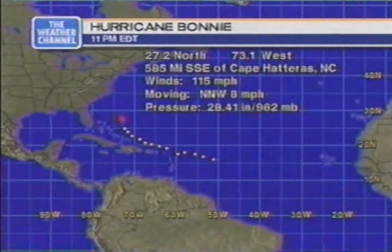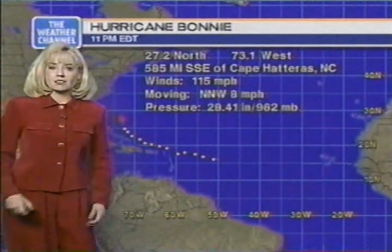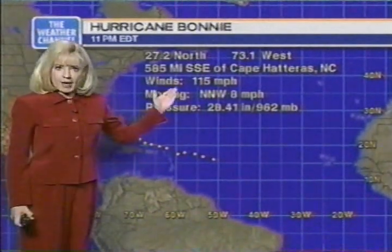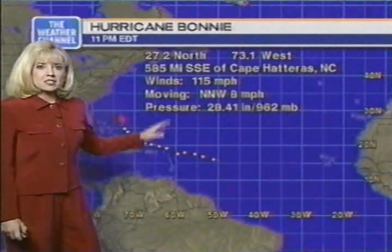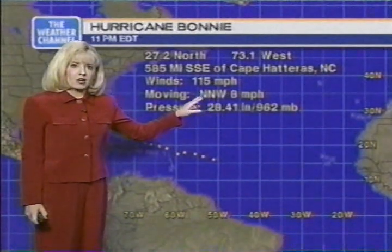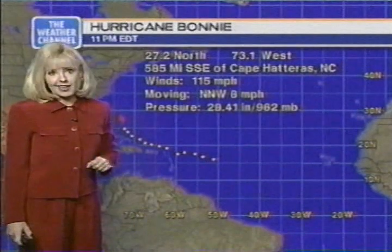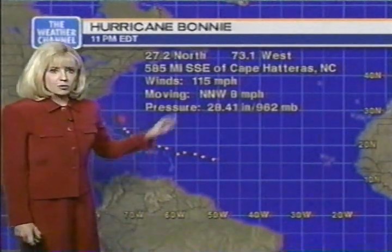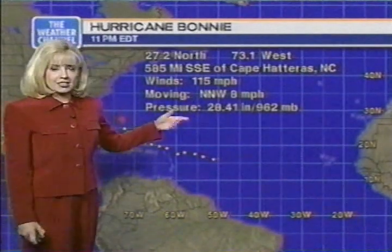have Bonnie centered at 27.2 north, 73.1 west. That puts the center about 585 miles south-southeast of Cape Hatteras, North Carolina. The maximum sustained wind still 115 miles per hour. We are seeing the movement now to the north-northwest at 8 miles per hour. So it has increased a bit. It was 6 miles per hour, now moving at 8 miles per hour, and was moving to the northwest, now the north-northwest. That general motion expected to continue into Tuesday.